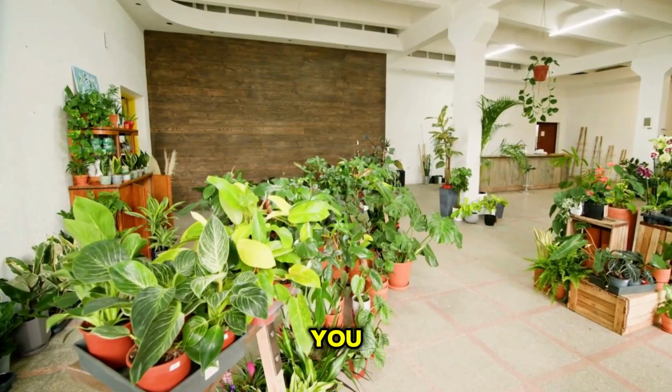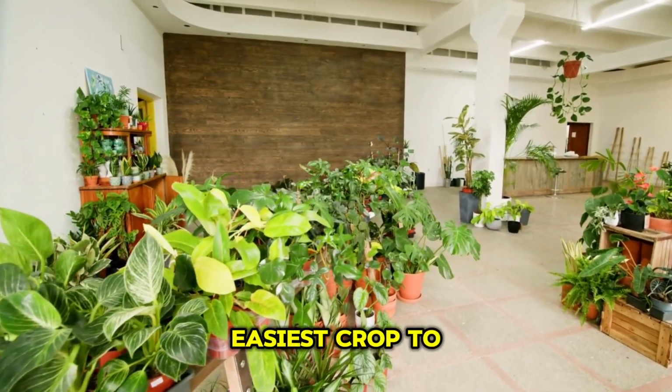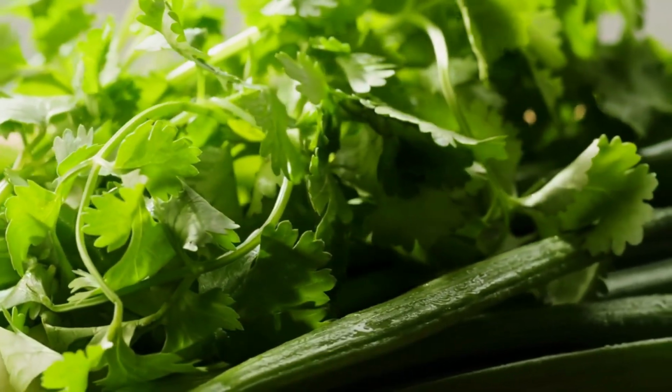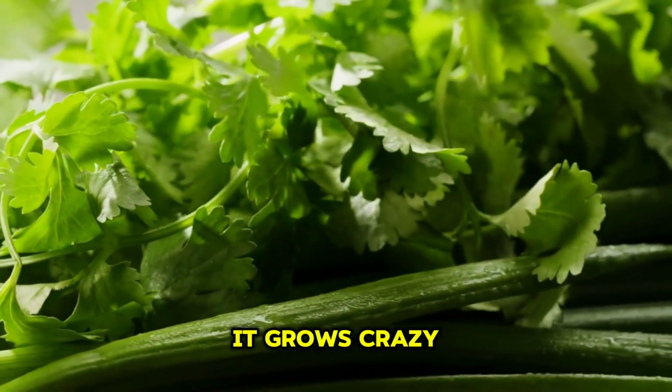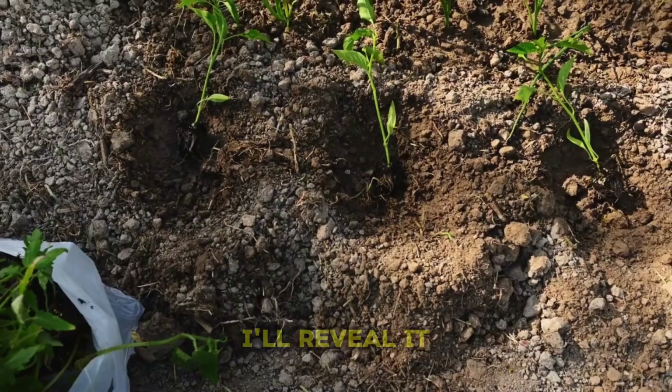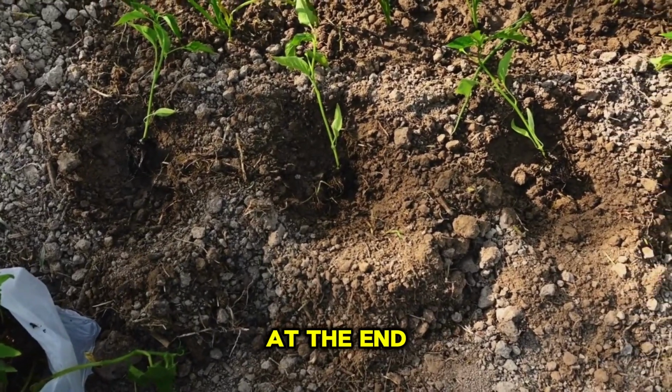Quick challenge for you. What do you think is the easiest crop to grow indoors? Drop your guess in the comments. Here's a hint. It grows crazy fast and you can eat it in just a couple of weeks. I'll reveal it at the end.